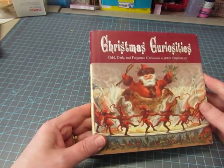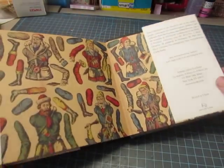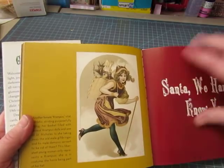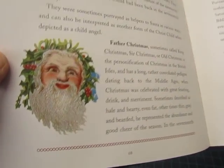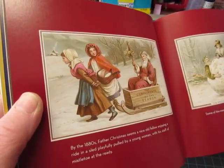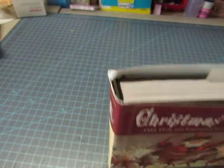This one is called Christmas Curiosities. Look at that. I thought that would be fun to cut up and use in a Christmas journal, or 5 or 6 or 10. There's a lot of pictures in here. But it's Curiosities, so some of the pictures are weird. There's a female Santa. Look at that, it's kind of freaky. But I figured some of them would be fun. Santa being pulled in a sleigh by a couple of girls. And there's an Uncle Sam Santa, so I'll have to take a closer look at that.